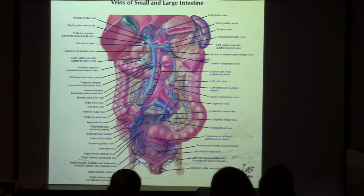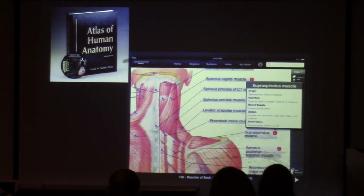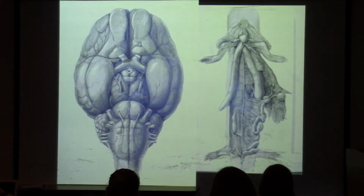Netter's an American physician, actually an MD who was also a painter. Published this Atlas of Human Anatomy. It's since been updated and turned into interactive media, and you can get online and buy these illustrations, interactive programs. It helps med students learn their gross anatomy.